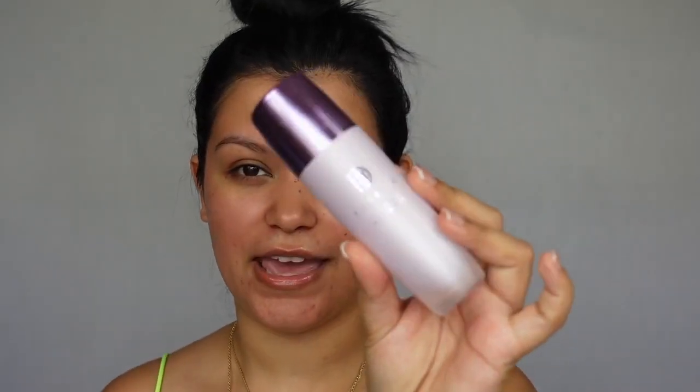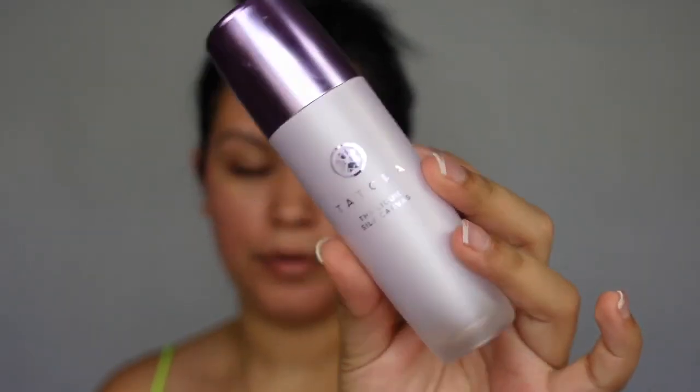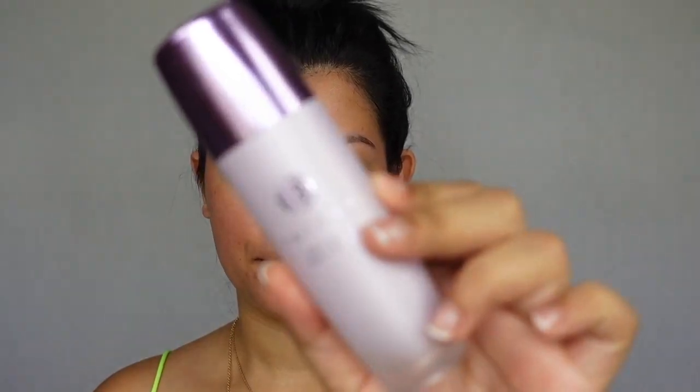This one right here is Tatcha, and this is the Liquid Silk Canvas. I've tried the cream one. That one's really good, but I just love this liquid formula. No need to put too much, but one pump is good. Honestly, you can even go with like half a pump. I just rub this in all over my face.